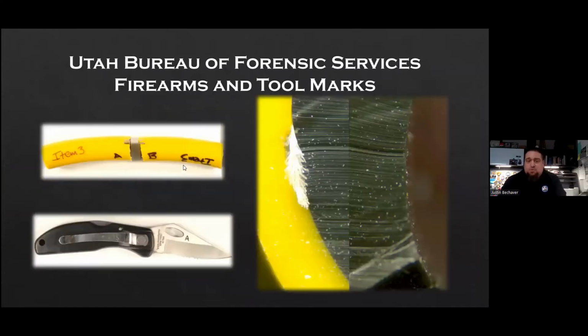We also do tool marks. So every time you use a knife to cut through a piece of cheese, take a look at that cheese with a little bit of a side light, and you'll see these microscopic striations that go along with it. Those all translate to the blade and the sharp edge on that blade as it's cutting through this, in this case, a rubber tubing. Again, we have our evidence on the right and our test marks on the left. So we'll make test marks with the tool, and then we'll compare those against our evidence.